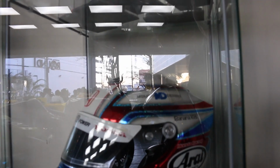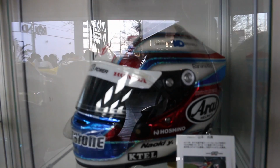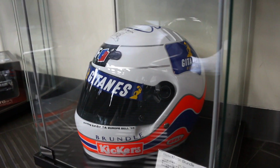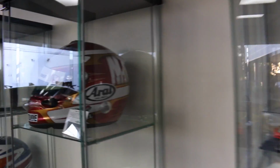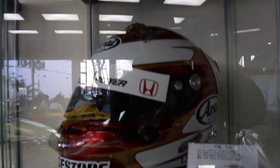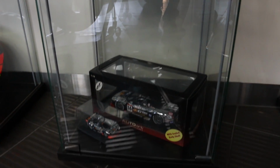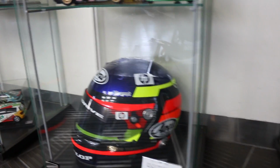Quite a few helmets by various drivers throughout the years. So I think that's an Arai GP5 or 6. It's not showing at the back. A couple more NSX models. Have Martin Brundle's helmet from back in the days, 1995. Look how it's changed over the years to the current one. Another one from 2012. Moving down to one from 2003. This one's a 2004 one.